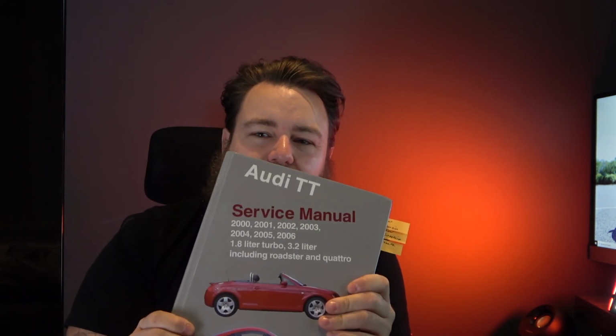Okay, so you know we're not talking about Haynes manuals now. What is it every Audi TT owner should have? I hear you say breakdown cover. No, but that's probably worth having. What you should have is a Bentley Manual. Now, just to give you an idea about how big this thing is, that is pretty big.